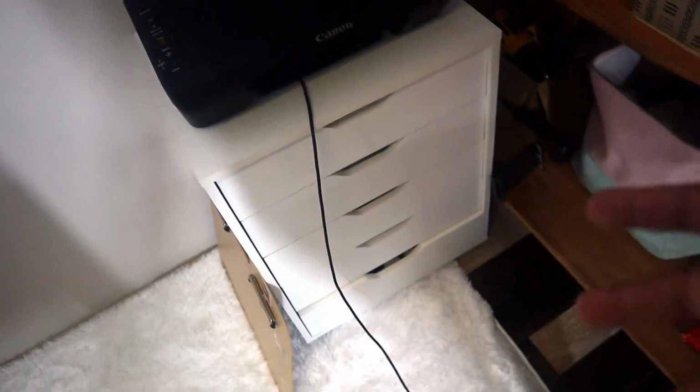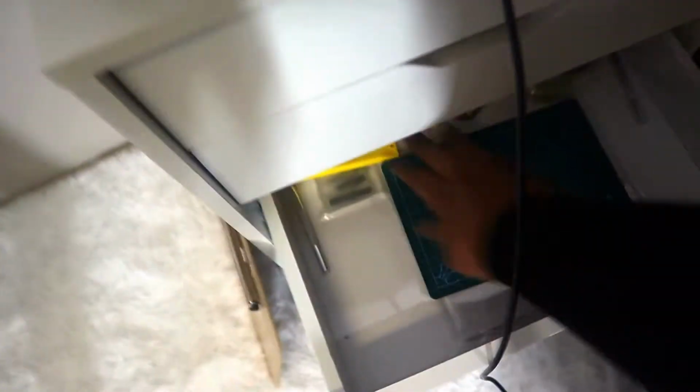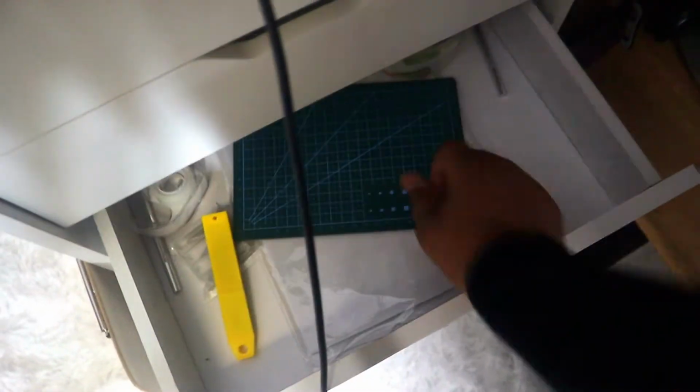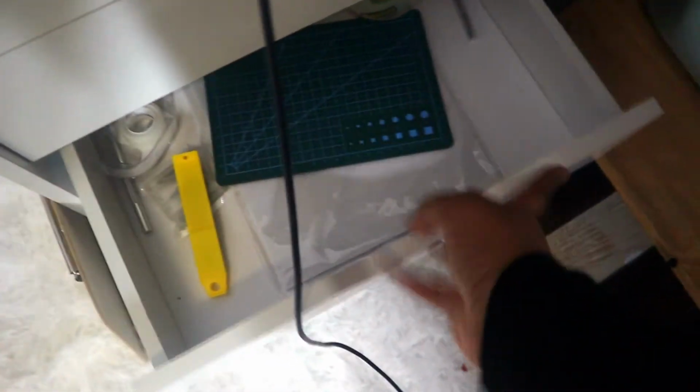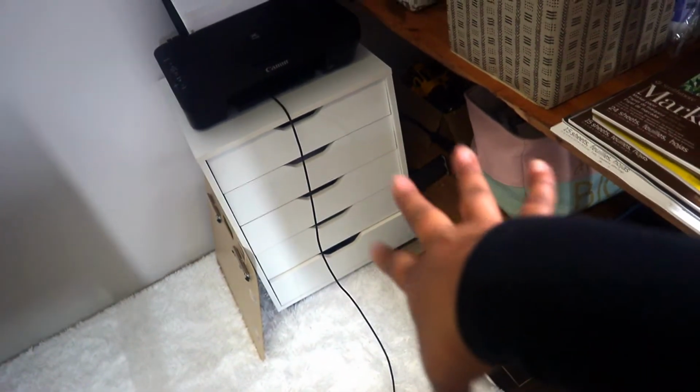I'm not going to go through all these drawers. They're pretty empty because I just moved in here, but it's just regular stuff. I have pens and tape in there. This drawer is where my X-Acto knife and my box cutter and all that type of stuff that I always need are, and some tissue paper. The other drawers are empty, so I'm not even going to go into that. This is a dupe of the Alex drawers that you can get at IKEA, but I got it from Amazon. I'd rather have the IKEA one, but IKEA is still having trouble with their stock and delivery. So I had to go with the dupe.